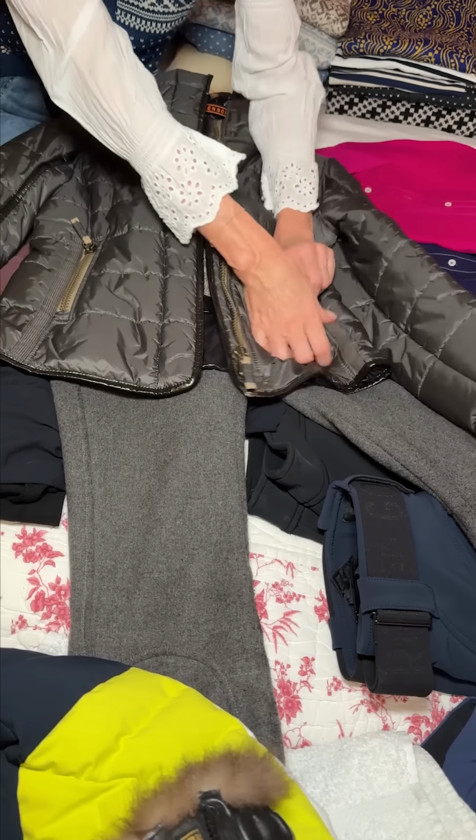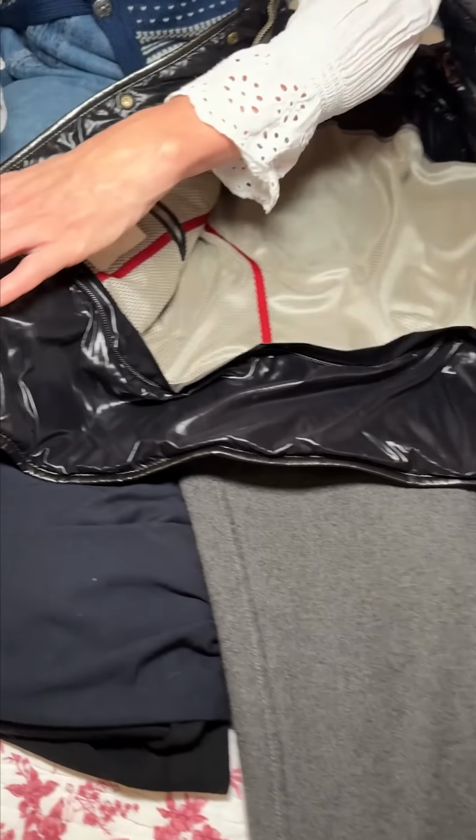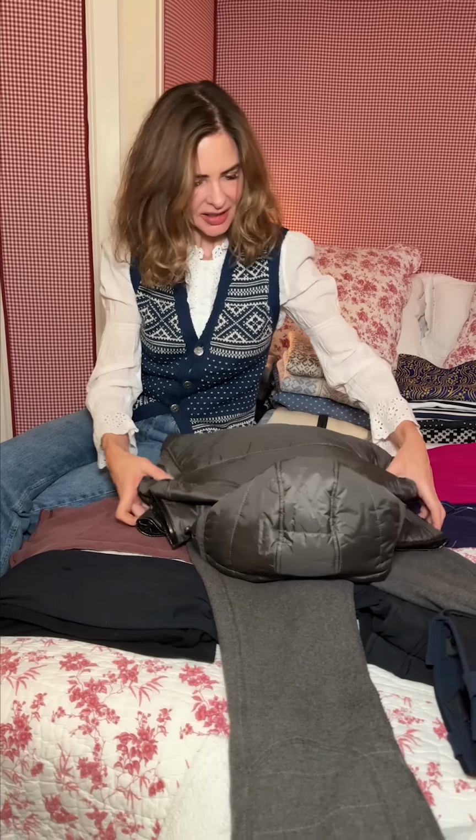Lila's started borrowing it this year, and it's got that inside panel that you want. And she's actually just taken it off. I must get it. And that's it. It's very unbright and chic and easy. But that's when I'm on a piste.